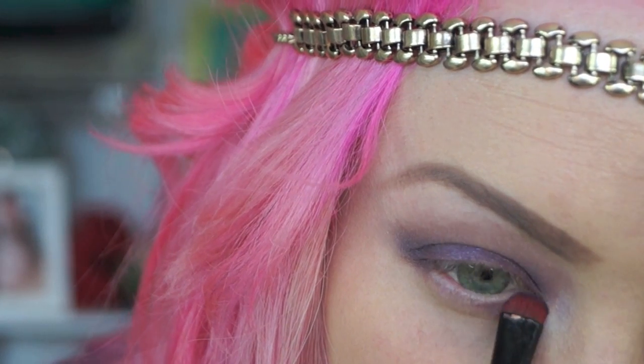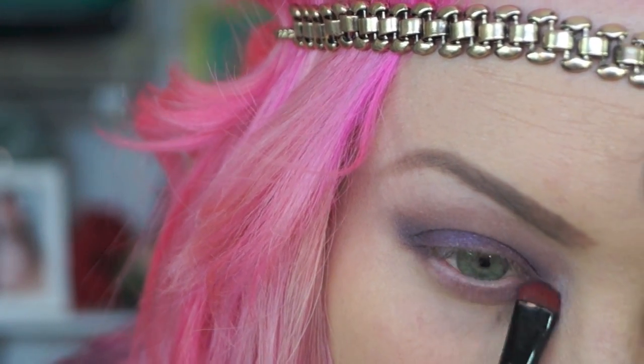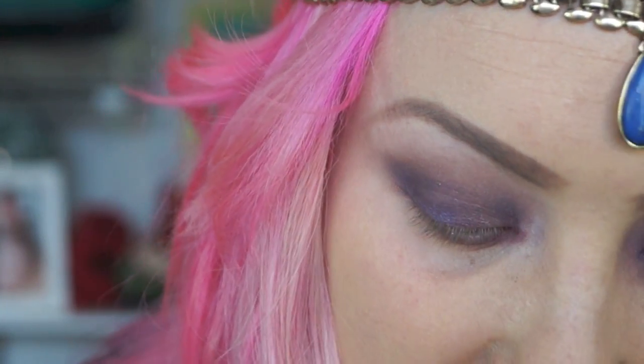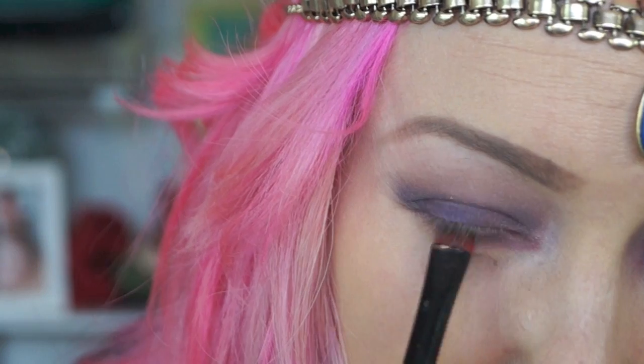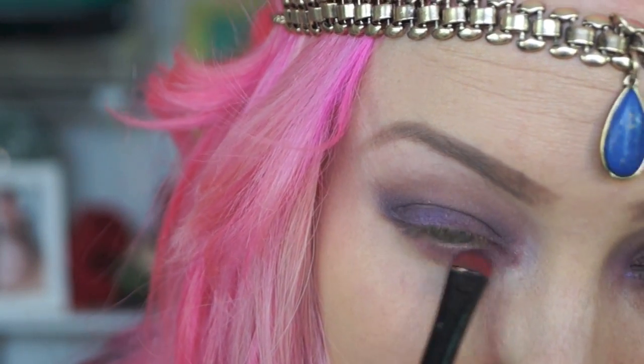So going back in with the Divine Plum and the Cabaret, I'm going to start lining that along my lower lash line, starting with the Divine Plum underneath. And I want this line to be thick. I really want to do the dramatic smoky eye, and I think if you have a thicker line along your lash line, that's what really helps. Now going in with the Cabaret.